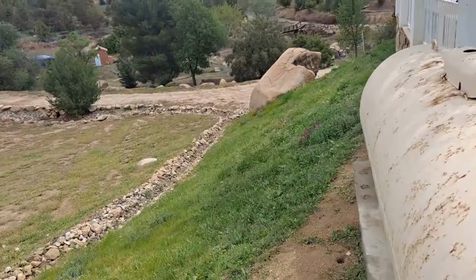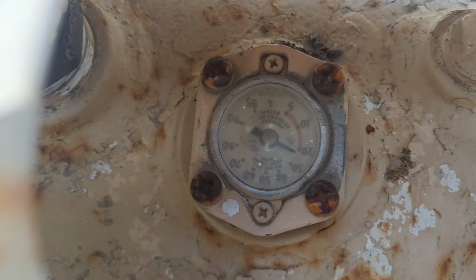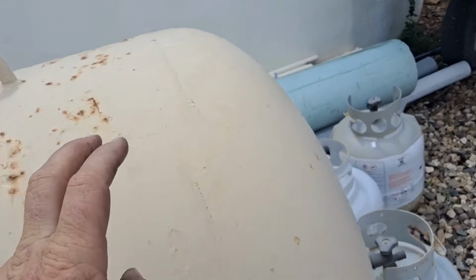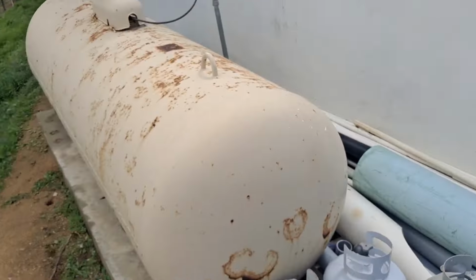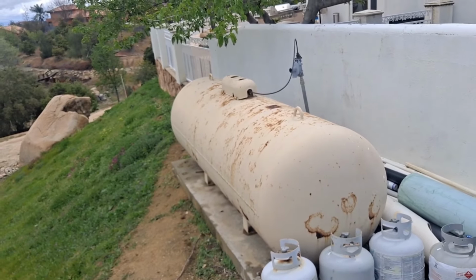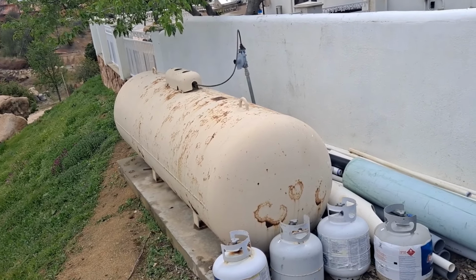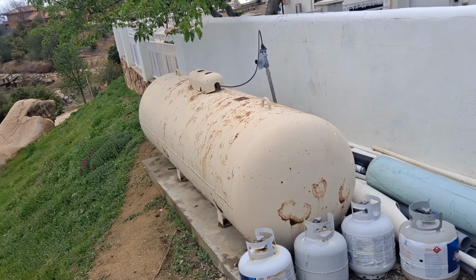Got a bit of a different project today. Check this out. It's my big old propane tank. A little rusty. I'm down to almost 20%, which is a problem only because the last time I filled that tank was $1,300. Propane has doubled since then, almost a year ago, literally doubled. So if I have to fill that tank, it's going to be $2,500.